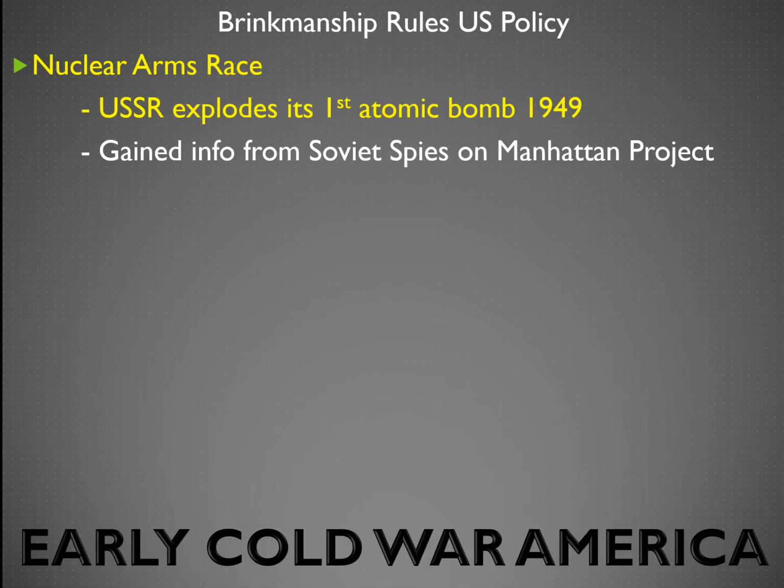They were able to do this by stealing information from the Allies. Their atomic bomb program was based a lot upon information from Soviet spies within the Manhattan Project. That's why it took them a little bit longer to develop their bomb, because they had to piece it together from the information gleaned from their spies.